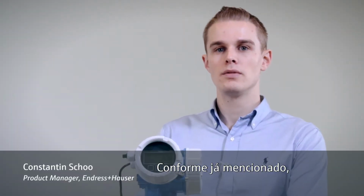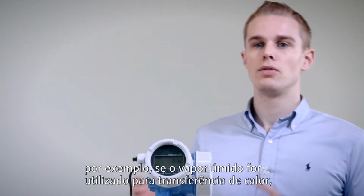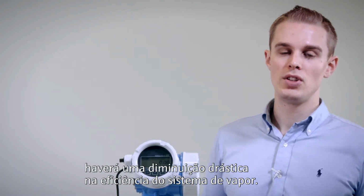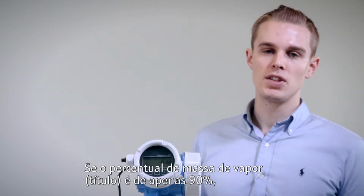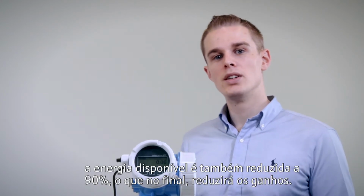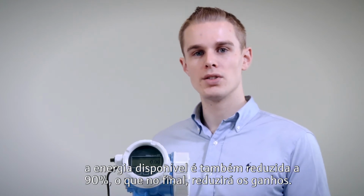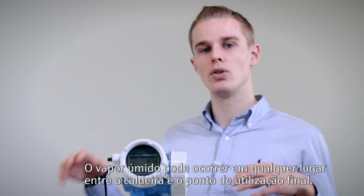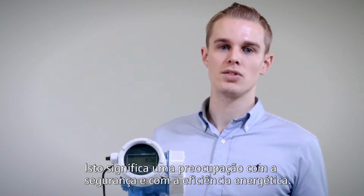As mentioned before, wet steam is not only a safety issue. For example, if wet steam is used for heat transfer, you decrease the efficiency of your system quite dramatically. If steam has only a dryness fraction of 90%, the energy available is reduced to 90%. In the end, it will reduce your earnings. Wet steam can occur anywhere between the boiler and the point of end use. This is both a safety and an efficiency concern.